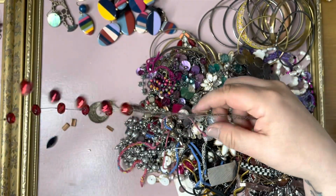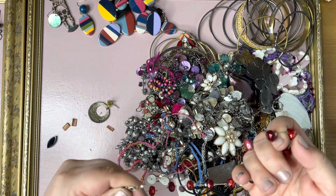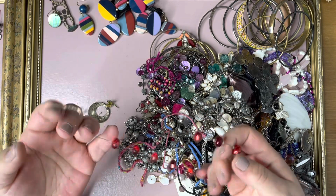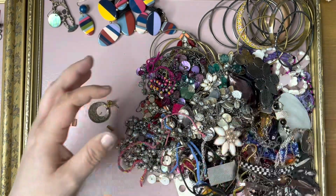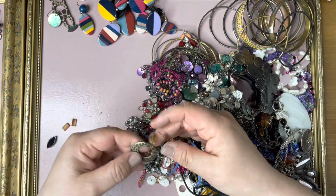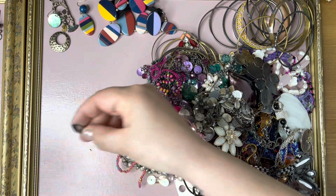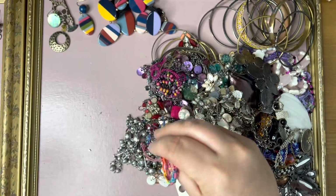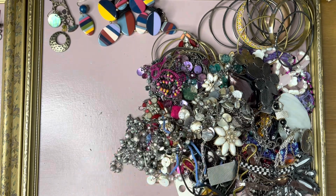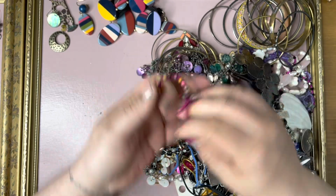You want to break free quite easy. Little glass beads. It's bent there. I'll put that in broken. It'll just cause problems. Odd earring. Some rubbish. Broken bead. That can go in the bin. Go in the bin.